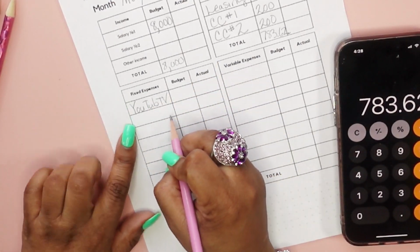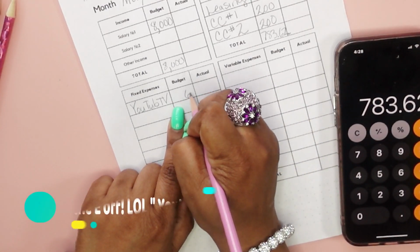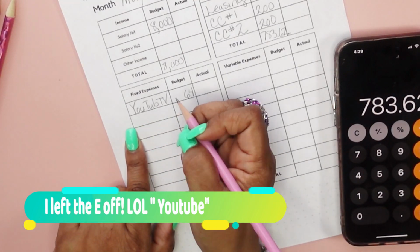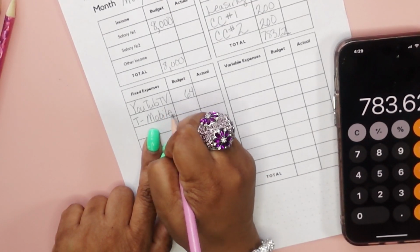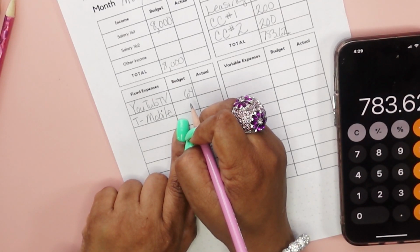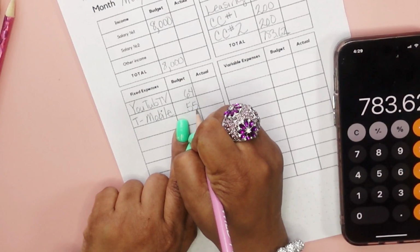And then we have YouTube TV, which is about $64 a month. And then we have the T-Mobile internet. I don't know how long we're going to keep this internet because I am not happy with this internet right now. But, you know, if it continues to act funny, I don't know. But anyway, that's $55 a month.